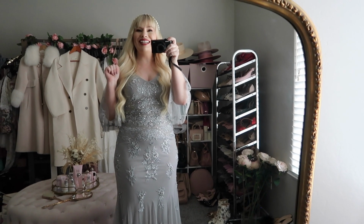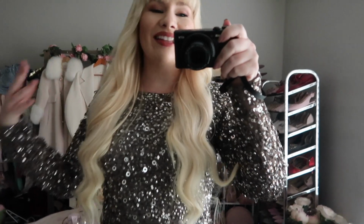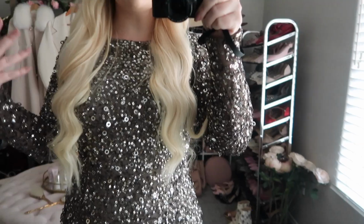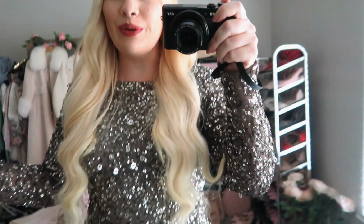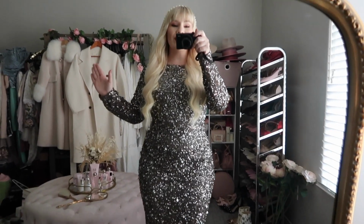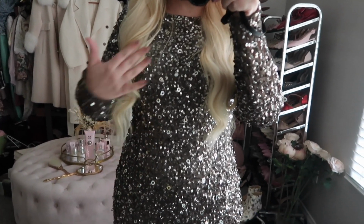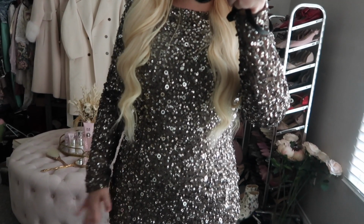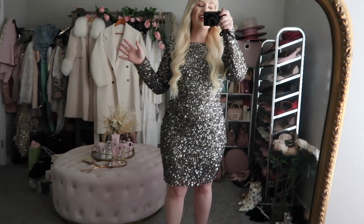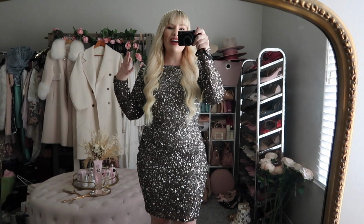I just love it. Next, I have this beauty, and I feel like this is the essential New Year's Eve dress. It is so pretty, so flattering, so comfortable. I just love all the sparkle. It's so, so pretty. And the color is actually quite a bit darker than what I would normally go for. This is like a gunmetal gray with some silver sequins all over the dress, but I really love it. And it's kind of like rocker chic. I think it's so stunning.